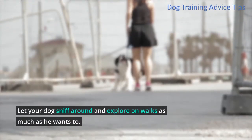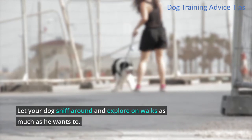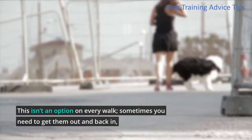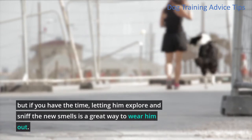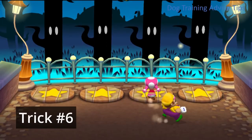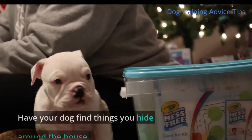Trick number 5. Let your dog sniff around and explore on walks as much as he wants to. This isn't an option on every walk. Sometimes you need to get them out and back in. But if you have the time, letting him explore and sniff the new smells is a great way to wear him out.